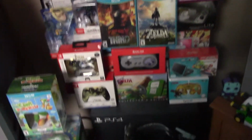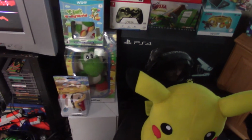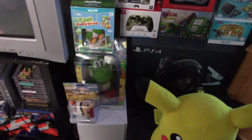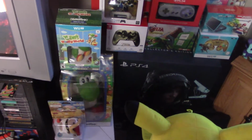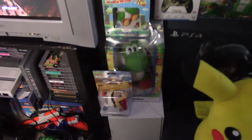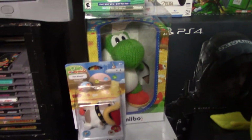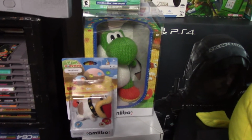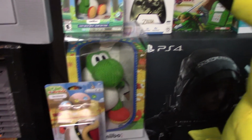So as you can see, I have a huge pile of just stuff. This is what I say, it looks like a GameStop just puked everywhere. So I got my Yarn Yoshis, the Mega Yarn Yoshi, was looking for that for a while, finally got that. Him and his boy Poochie here, which I think is a really cool amiibo. I wish I would have picked him up when I first seen it, because it became quite pricey later.